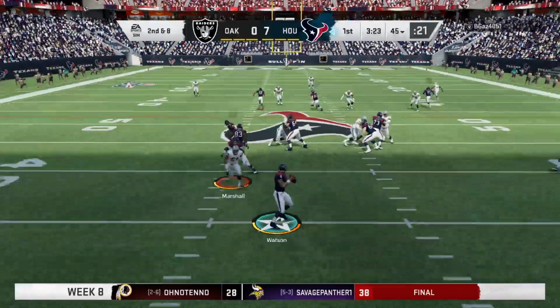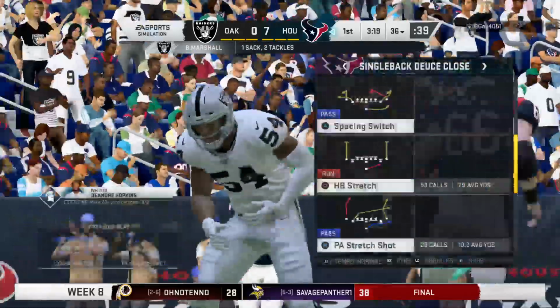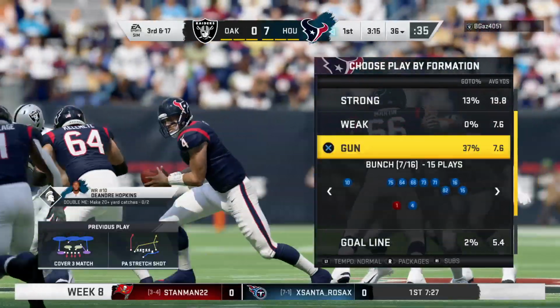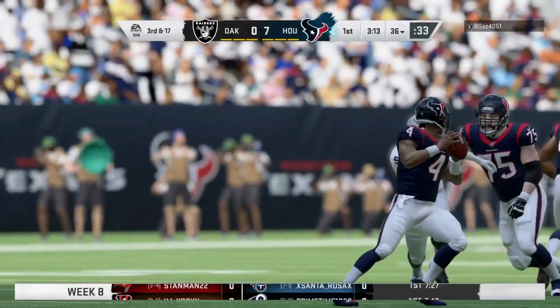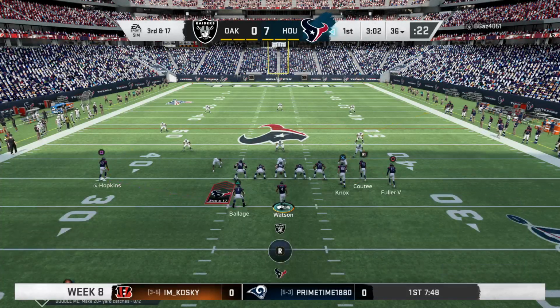Off of play action, it's Watson. And down he goes, brought down, a Raider sack. Brandon Marshall, he's the one that got home and takes him down for a loss of 9. Following the sack, it's now 3rd and long for Watson and the Texans.